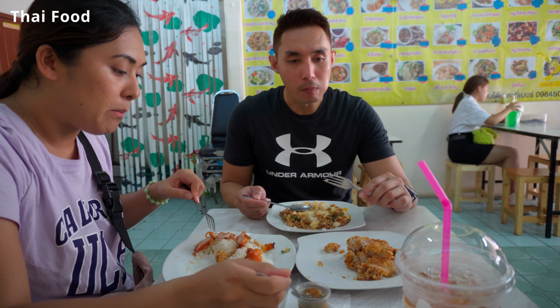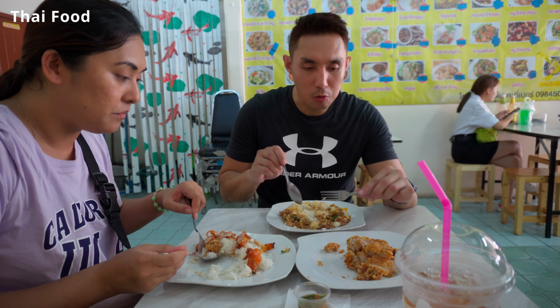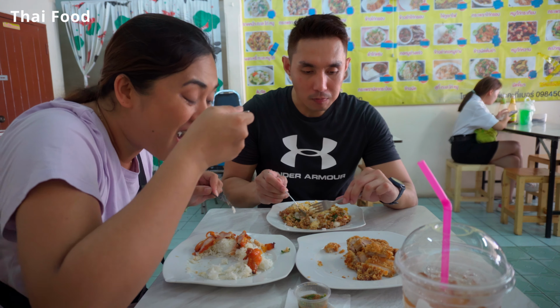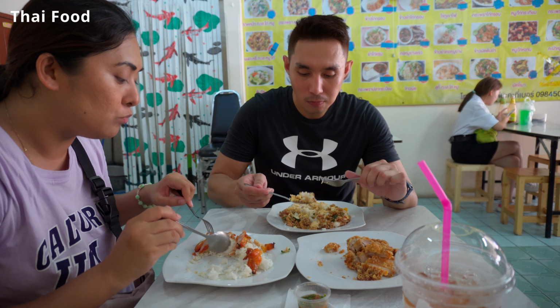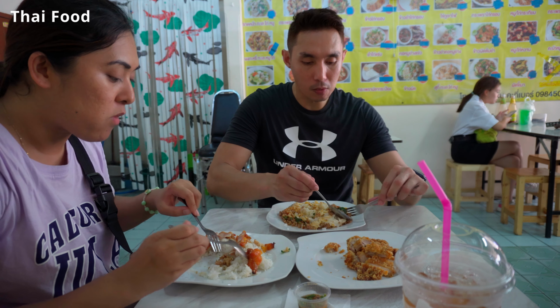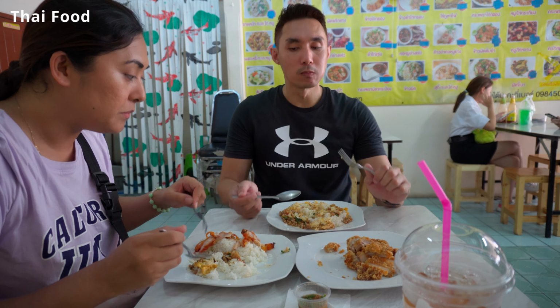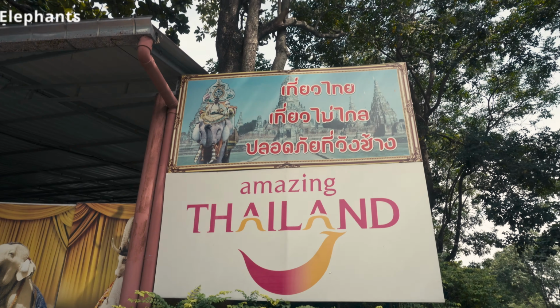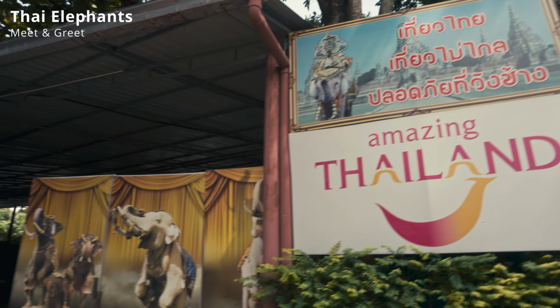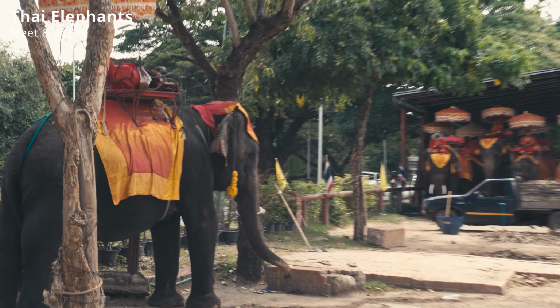The food in Ayutthaya is way better than Bangkok. You can find a lot of restaurants all around Ayutthaya. I love the Thai fried chicken that we had, a bit crunchy on the outside and flavorful on the inside. A simple dish like this gives you energy to continue. After having wonderful Thai food, let us meet and greet our friendly, very cute Thai elephants.